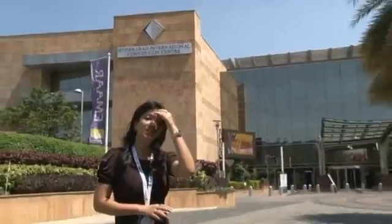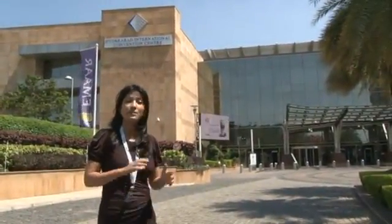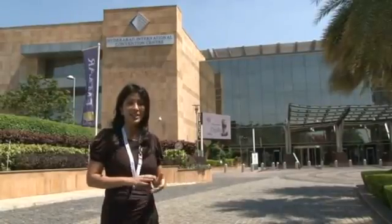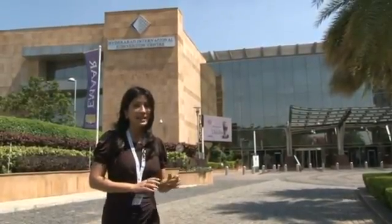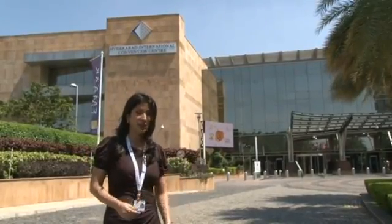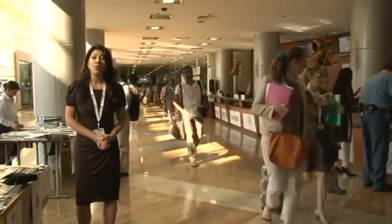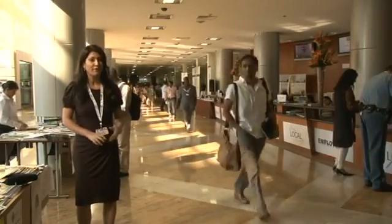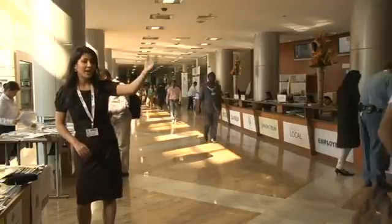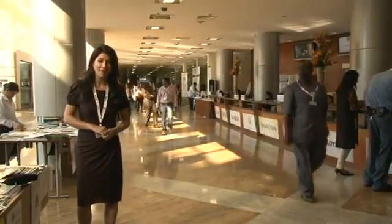HICC is one of the most sought after MICE destinations in Asia. This event has positioned Hyderabad and HICC on a global map and set a benchmark for many destinations for decades to come. Here we are in HICC lobby, which is more than 6,000 square meter foyer area. It connects directly to the main halls where the CBT events are taking place every day.